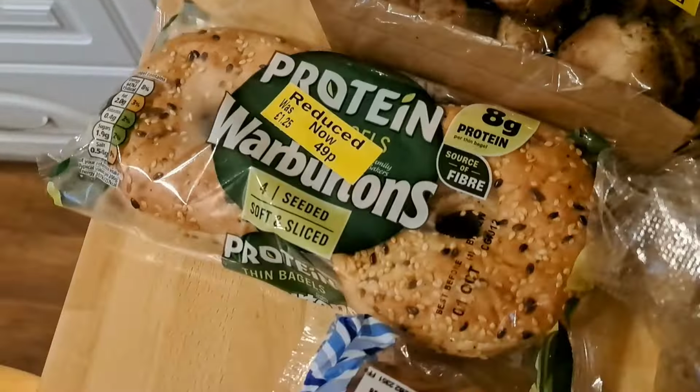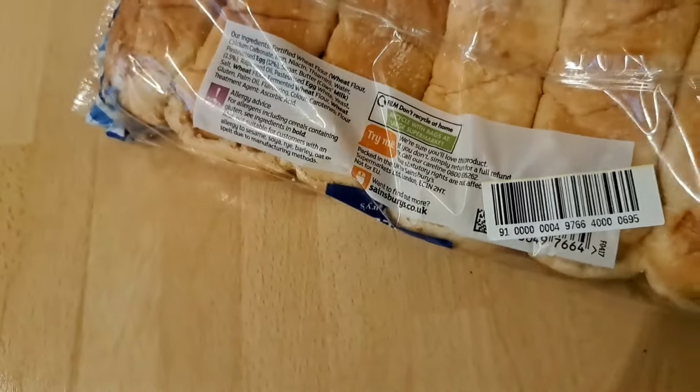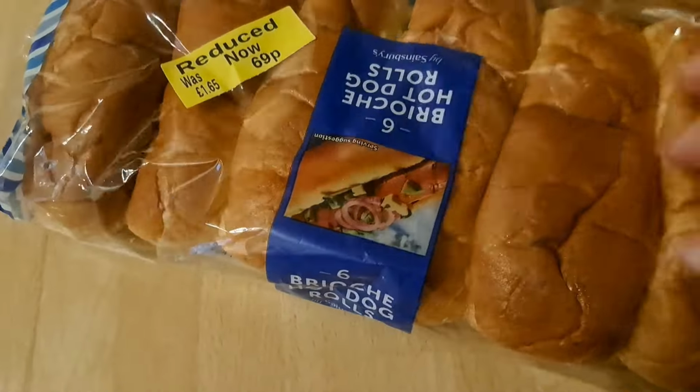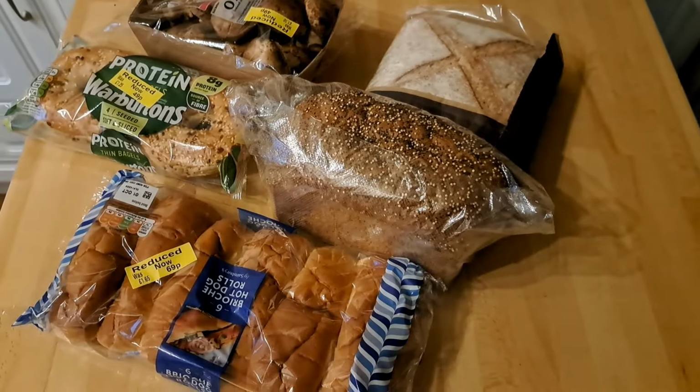Mushrooms picked up, protein bagels, because if they're on offer we'll always have those, and some rolls like hot dog rolls. Chris likes these because they're nice and soft and they go well in soup. So that's what we have got so far.